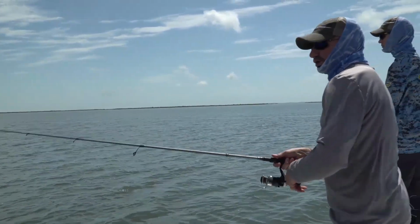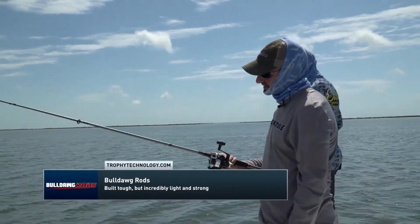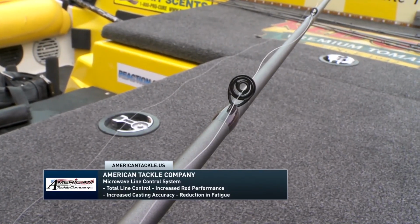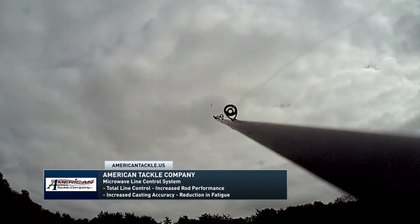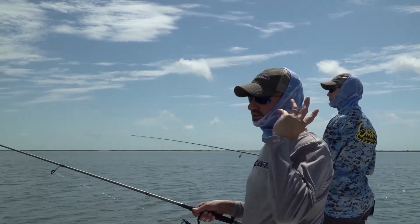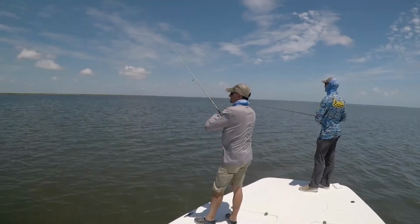So we're using these Bulldawg rods today, and man, these things, you could chunk them a mile. It's got the microwave guide system, and we really like that because it's a unique design. Instead of just being an open, big eyelet here, it's got that smaller eyelet. That just makes it tighter when you cast it. And man, we've been able to chunk them pretty far today.